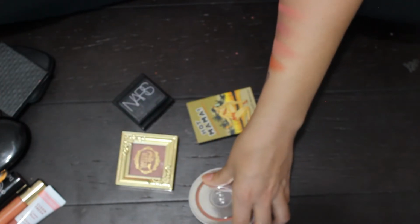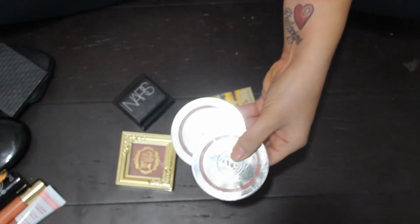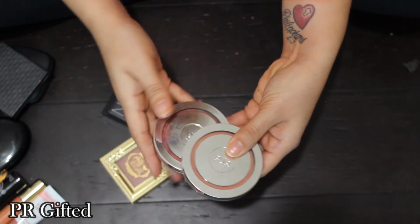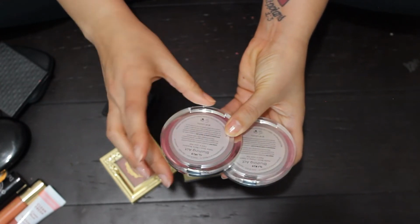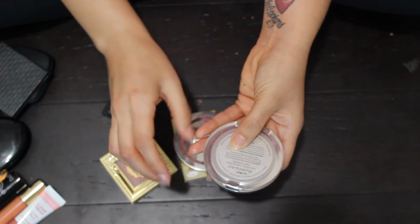Okay, and then last up, these are the blushes that I mentioned that I really, really like, even though they're matte blushes. For some reason I'm just not super into matte blushes, but these ones I so enjoyed using. These are fairly new from Pure Cosmetics. I was sent these in PR. These are their Blushing Act blushes, and the darker one is the shade Very Beautiful, and the other one is Pretty in Peach.